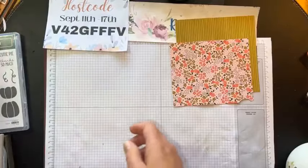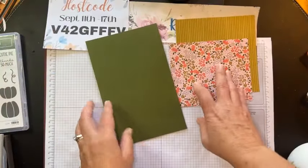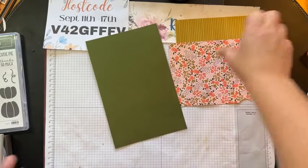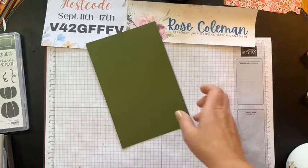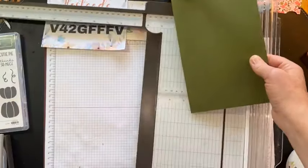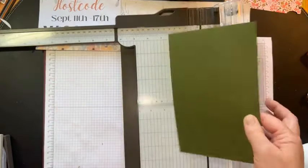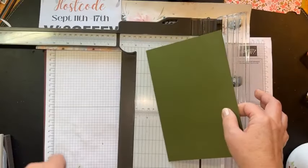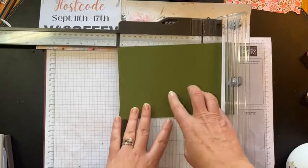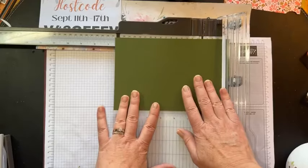Using the color scheme on the back of the card, I know that there is Mossy Meadow in this pattern, so we're going to pull in Mossy Meadow for our card base. Now, I'm going to cut all of this with you here today. I have Mossy Meadow 8.5 by 5.5. Don't worry about writing this down unless you're in a hurry to make this card, but I will try and get this PDF up on my blog today. If not today, then tomorrow morning. I want to get it out to you before I go to my sale tomorrow, so just hang tight with me.